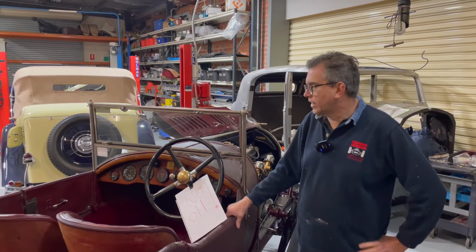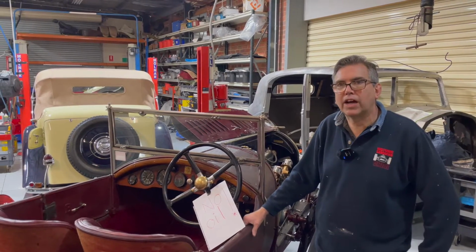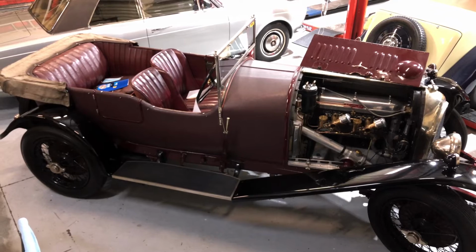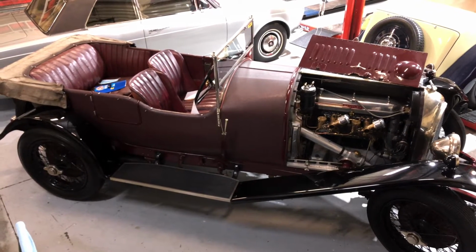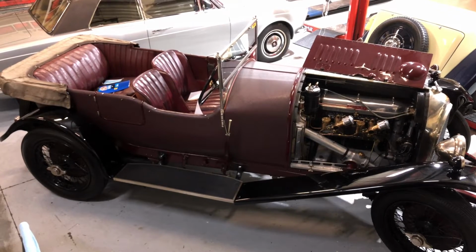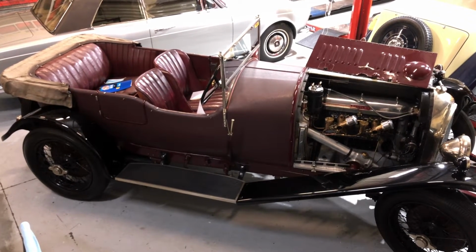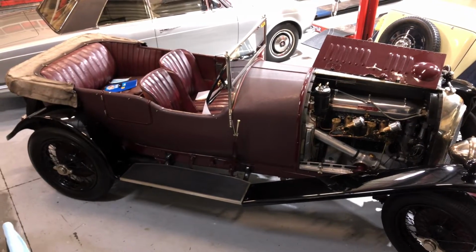Okay, Simon, what have we got here? This is an approximately 1927 WO Bentley, 3 litre. Before Rolls-Royce acquired Bentley, they were their own separate company, started by WO Bentley. That company went broke around 1930, so they're quite rare, the original WO Bentleys.